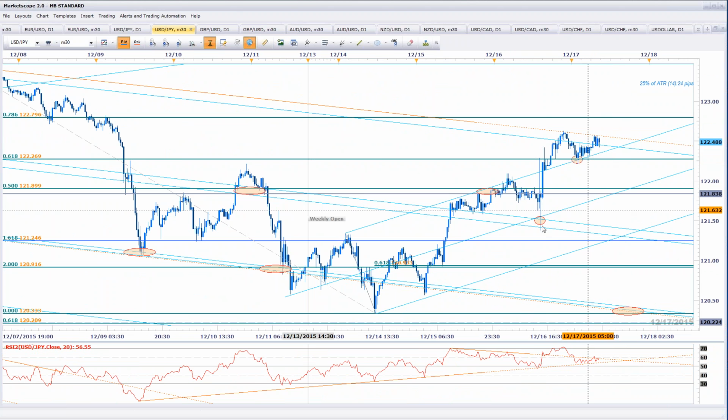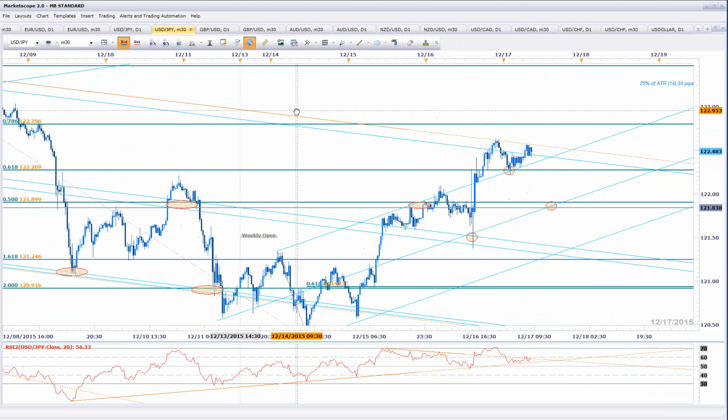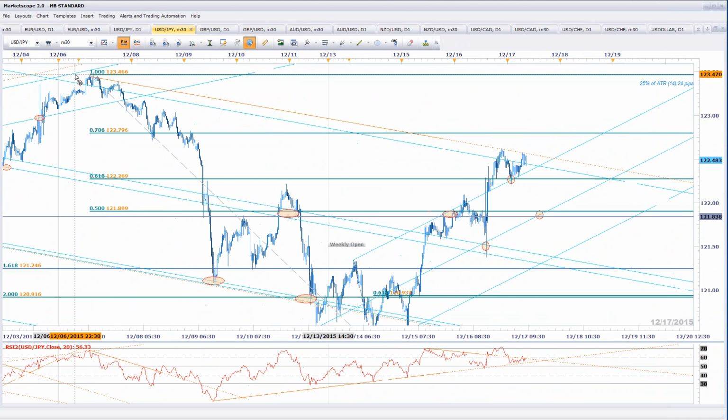I think you'd get a pullback towards the median line, back towards this 121.83, 121.90 level. A break higher, 122.79 and 122. I think it's going to be 123.46, the highs.